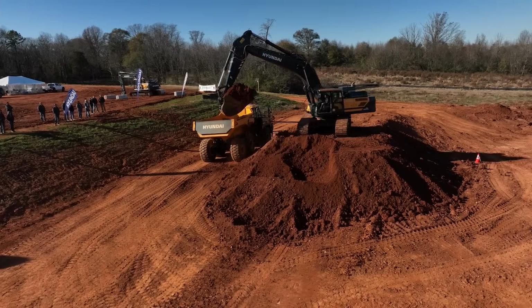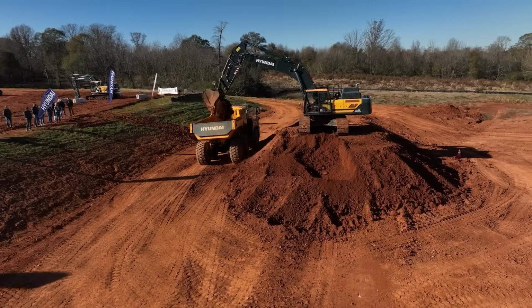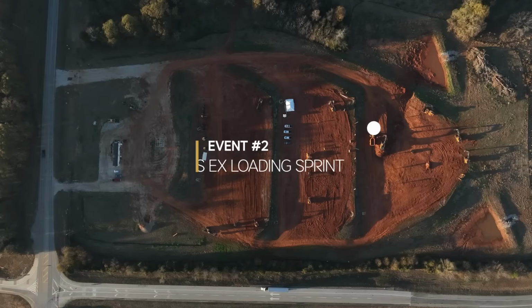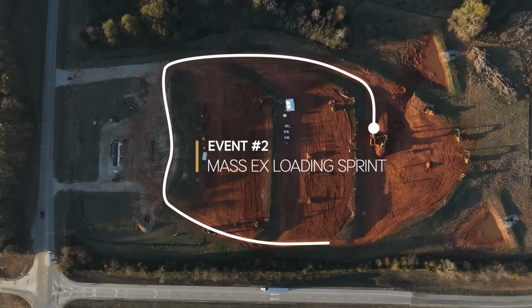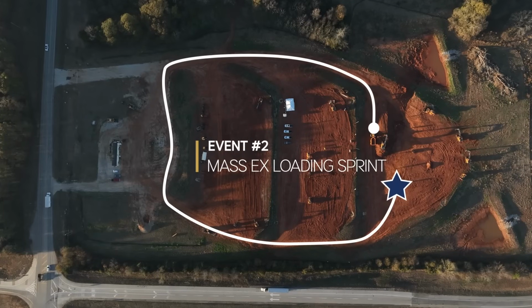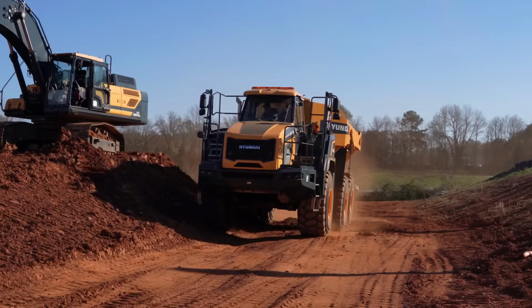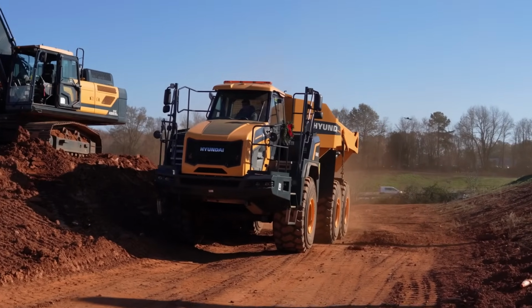Each competitor is gonna take 5 full buckets. When they complete the 5 full buckets, they will take the haul truck on the same path that they did last time. They will dump in a designated spot and then park the truck. When they park the truck, that is where we'll stop time.